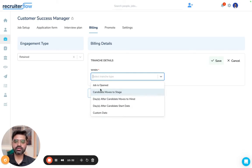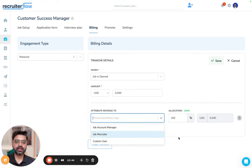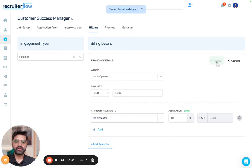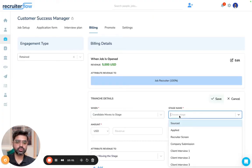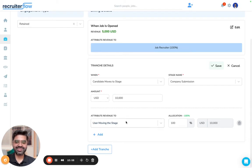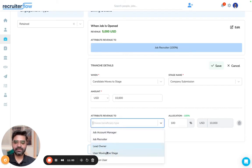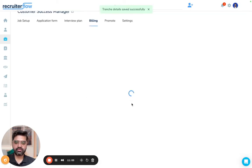Job is open, custom date. I'm just gonna show you some options quickly. So let's say whenever the job is open, you're getting $5,000 as revenue. Default attribution is job recruiter. You can maybe select something else or add more people. Click on save. Now I'm gonna add one more tranche for when a candidate moves to a job stage. Let's say that is company submission and I'm gonna give $10,000. Seems like a huge amount. By default, yeah, you can change it by selecting any of the options here, and I'm gonna click on save.